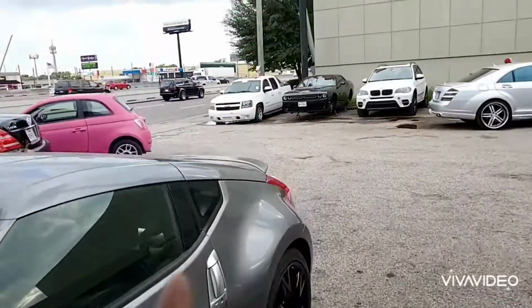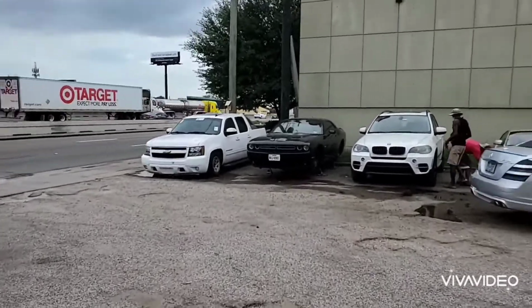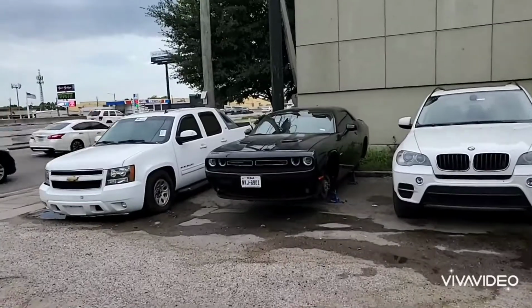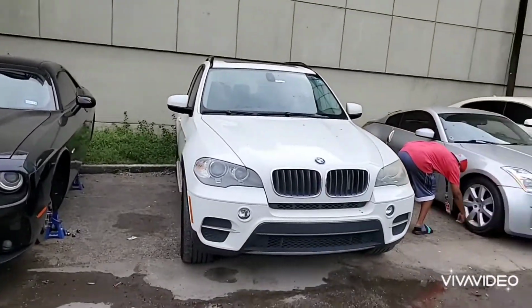Okay. We got a Dodge Challenger over here. We're going to do the wheels in black, and we're going to put red accents in it too, so this is going to be a custom paint two-tone. Got a Beamer next to it. We're getting ready to do blackout.